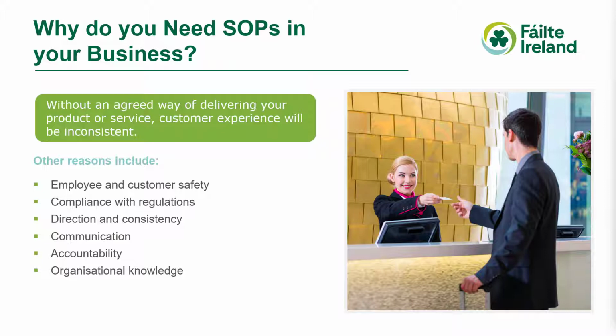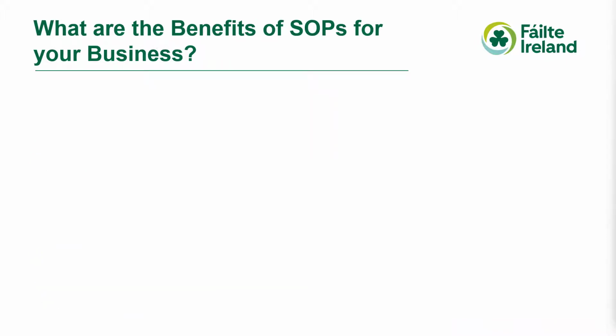Organizational knowledge. SOPs help to capture all the knowledge within your business, so when people leave, you retain that knowledge. Performance management. SOPs can be used to measure customer satisfaction and form part of employee appraisals. Improves efficiency and saves time. SOPs, when well designed, can make tasks more efficient and reduce the time they take to complete. Certainly, they will reduce the time spent fixing mistakes because of inconsistent service delivery or accidents caused because the right procedure was not followed.